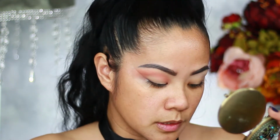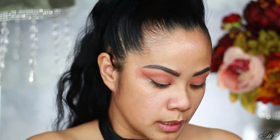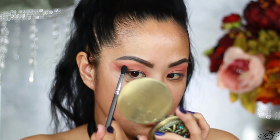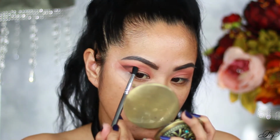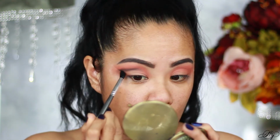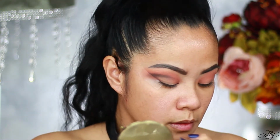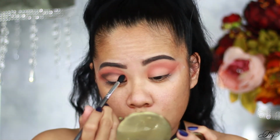Wow, this is such a pigmented blush. It's definitely pretty on the crease too. Before I go into the cream liner all over the lid, I want to take the black one and start that on the crease first, and then we'll add the cream after that. I'm going to take a smaller brush so we can contain that shade. You don't have to be neat with this, because we know this is going to be blended more, but I just want to get my crease ready.